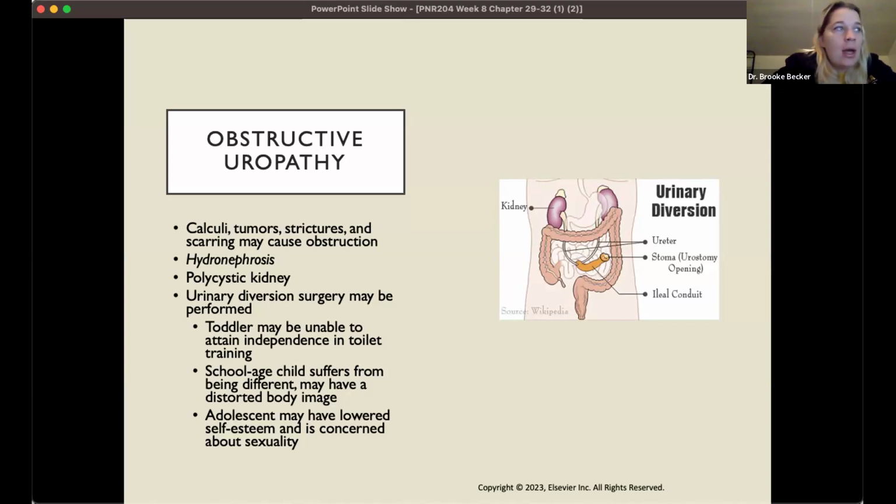School age kids may have some body image struggles, like comparing themselves to other kids. But adolescents likely will have self-esteem struggles and also concerns about sexual activity and sexuality related to that urinary diversion surgery. Okay. But either way, it has to be resolved.